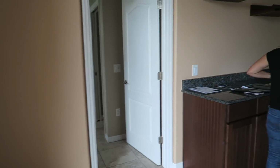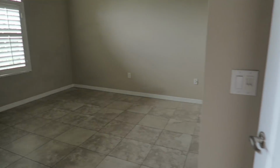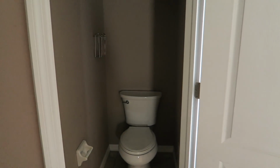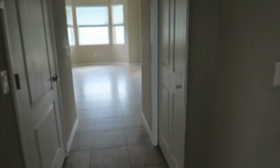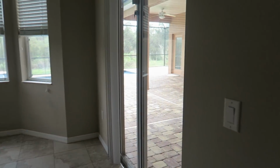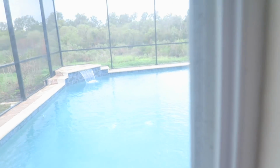Here's the office. Oh, this is a bedroom. Toilet. Shower. Vanity. Come over here. This is the master. There's so many doors into the master. Here's the patio. They had dogs. Here's the pool. Look how big the pool is.